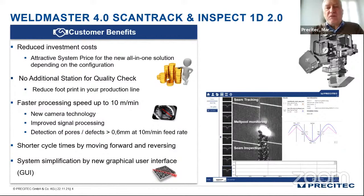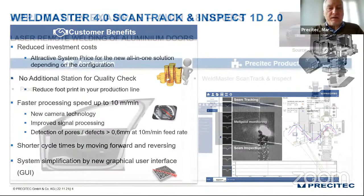We have fulfilled the demands of the customer Audi with the Weldmaster ScanTrack and inspects technology, which is a scanning system in combination with sensors for guiding the laser beam, for detecting the situation, for oscillating the laser beam with respect to the gap size or with respect to the mismatch of the two sheets. And so we were able to really run applications at extremely high speed and very flexibly, which was not possible before with the aluminum material.